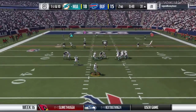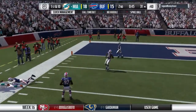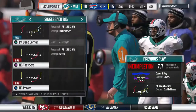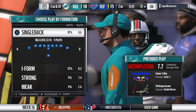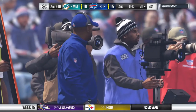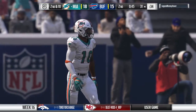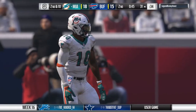After the interception, here's Tannehill surveying the field. And it pops free. The collision there jarred the ball loose and brings up second down. We know it's not an easy job to go out and catch passes when people are trying to tackle you and knock the ball away. But the bottom line is that's a pass he's got to have and a pass he should have caught.